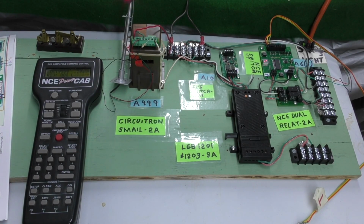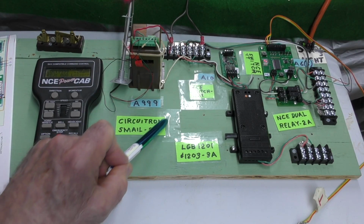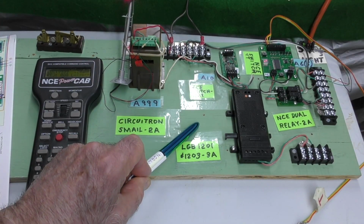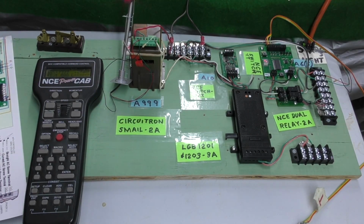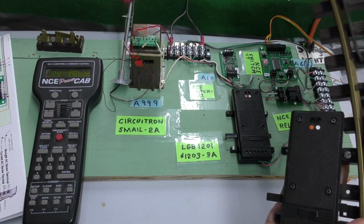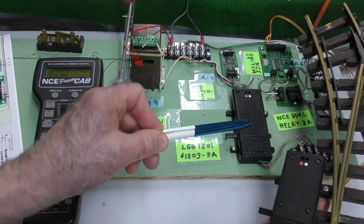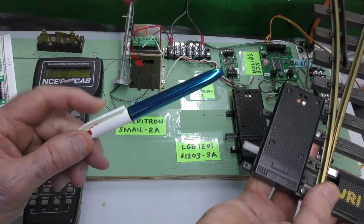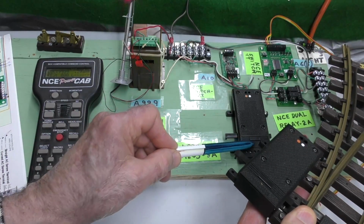Here's the relay. This board is actually left over from the 833 video. I took the ASATRAX relay off, which was here, and it's on our current layout, but the LGB relay is still here. And here's an LGB switch machine, switch I should say, turnout, and you can see the similarity. This is the switch motor here, which is the same thing as this, and then it's got a set of relay points plugged in the end. What you do is you pop the end cap off here, and you get these points and plug them in.